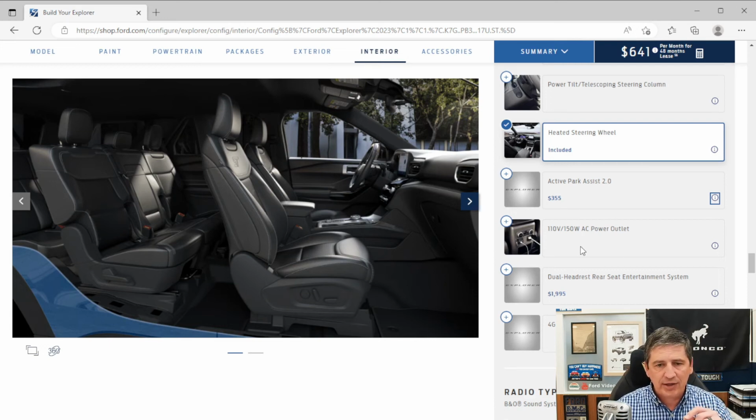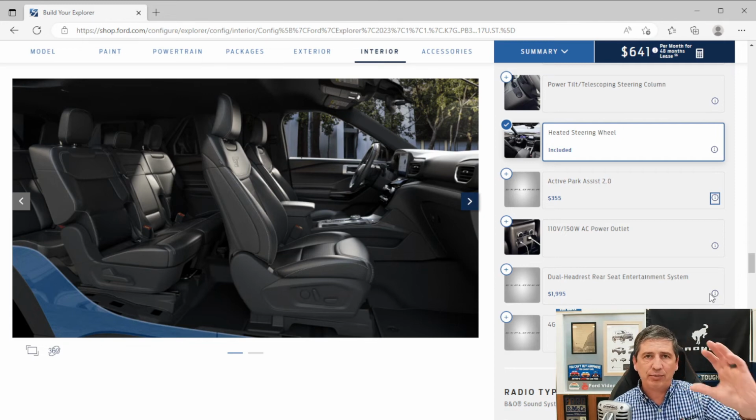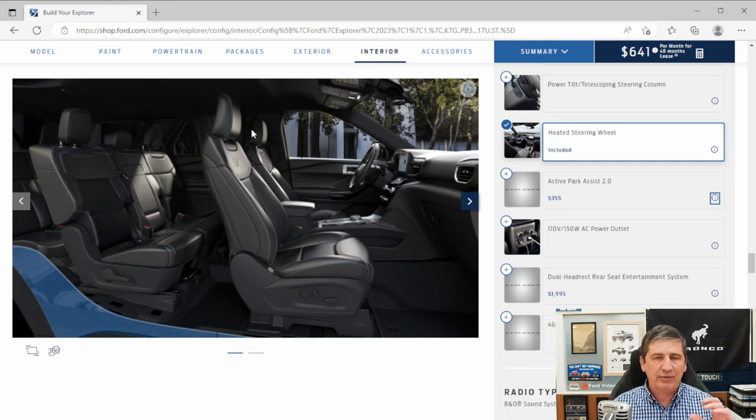The 110 outlet is part of the 401A. Dual headrest rear seat entertainment system, $2,000. That would be put in your vehicle at the factory. It is a Ford accessory, but put in at the factory now. If you want that, it's going to basically replace these headrests here with DVD players, as well as rear entertainment, because they also mentioned you can plug in different devices, USB ports, and all that kind of stuff into those too.